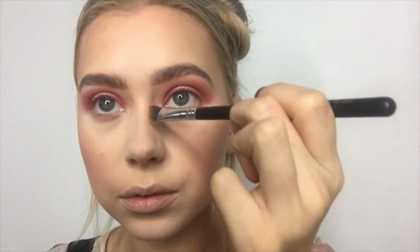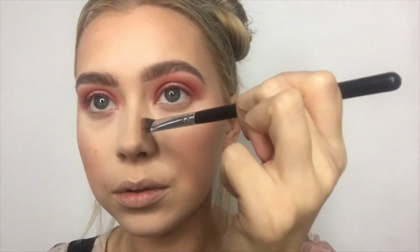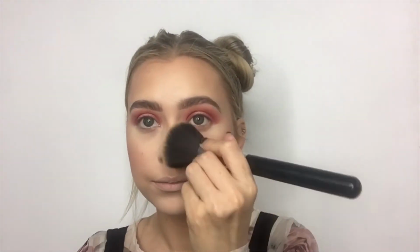And now for the nose. I know you've all been waiting for it. It's finally here. It's an angled brush and it is an eyeshadow brush, but this is what I use for my nose. And I'm going to use the same shade of number 5. And I leave it like that. I'm joking. I just blend it. Blend it.